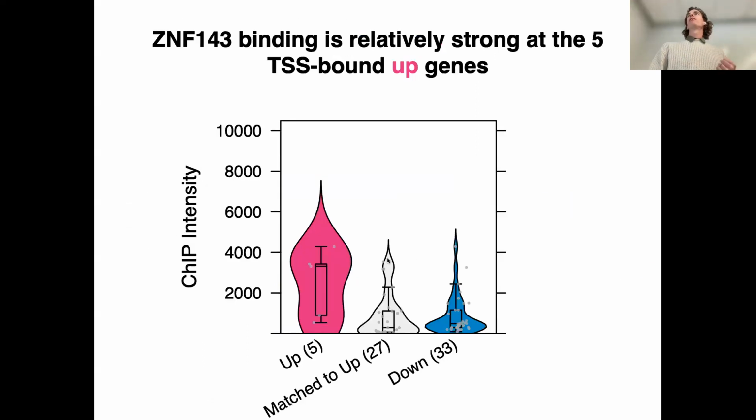Okay, but we did ask. So we did have some expectation. There are ZNF143 motifs and binding sites over genes that are matched to up- and down-regulated genes, but we had some expectation that they would be stronger sites if they were acting to occlude initiation, and that's what we see. We see the sites where ZNF143 tends to be repressive are binding much stronger than control sets of binding sites.